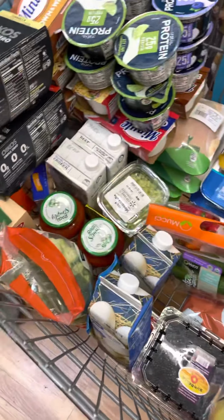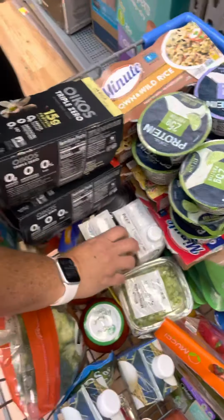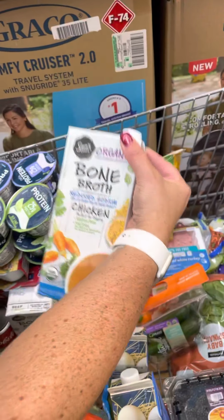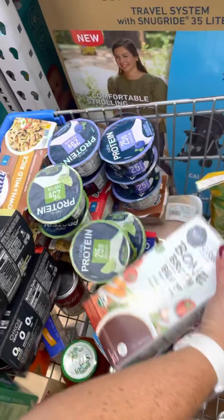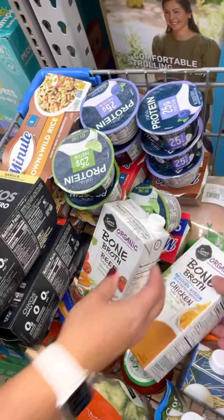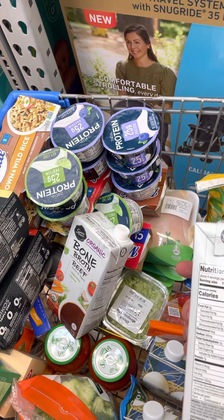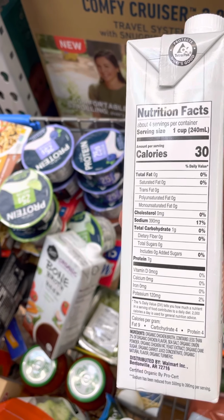So another thing, when we cook meat, if I cook stuff in the Instapot or the crock pot, I always have on hand chicken, low sodium bone broth, and beef bone broth. These are great for moisture and also adding a little bit of protein. They're lower in sodium and their nutritious value is 10 times better than just the normal chicken broth.